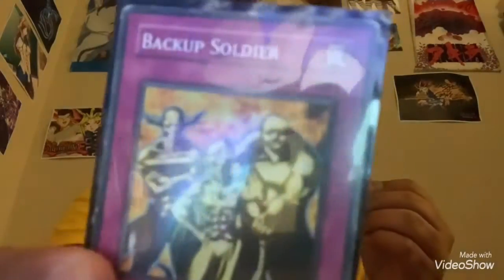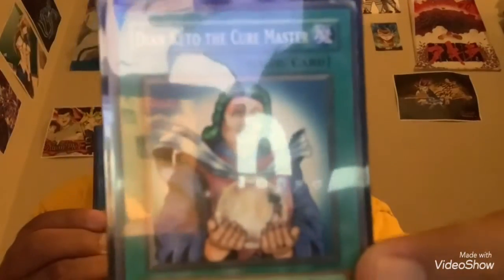Alright, next is Backup Soldier. US. Japan. And if you look closely, one of the backup soldiers has horns like the devil. Alright, next is a very iconic spell card, and that is Dian Keto, the Cure Master. US. And Japan.